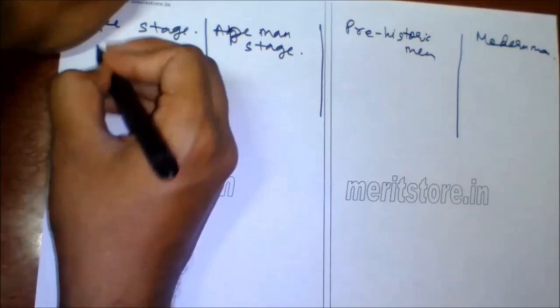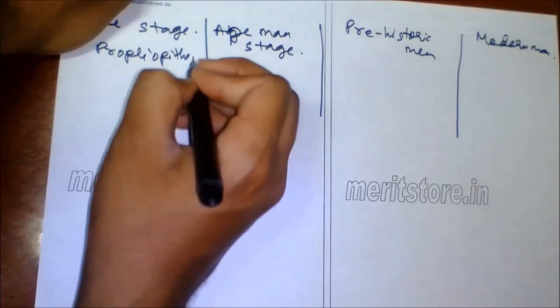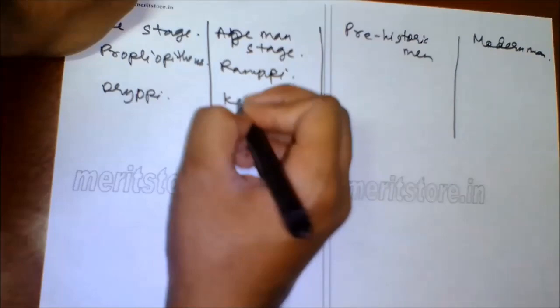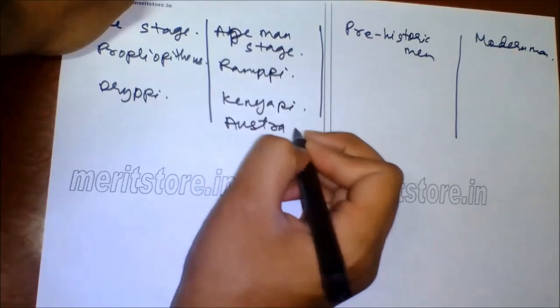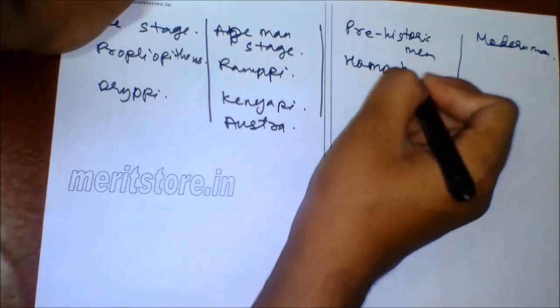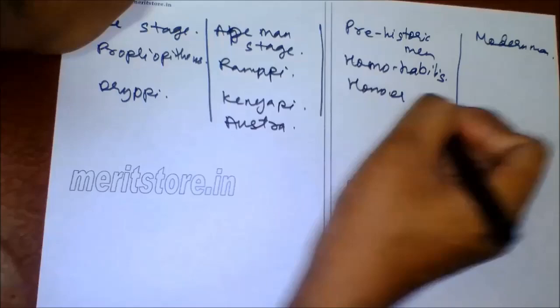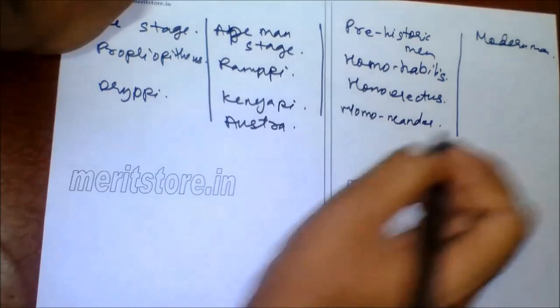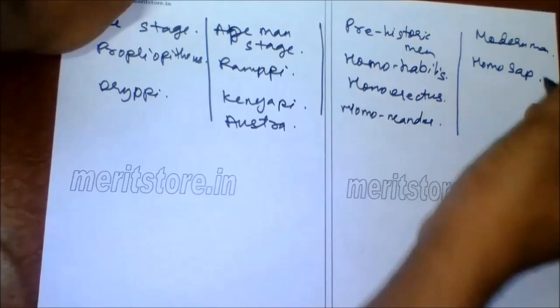So the ape stage includes Propliopithecus and Dryopithecus. The ape-man stage includes Ramapithecus, Kenyapithecus, and Australopithecus. Prehistoric man includes Homo habilis, Homo erectus, or Java man and Peking man, and Homo neanderthalensis. And modern man includes Homo sapiens fossils and Homo sapiens sapiens.